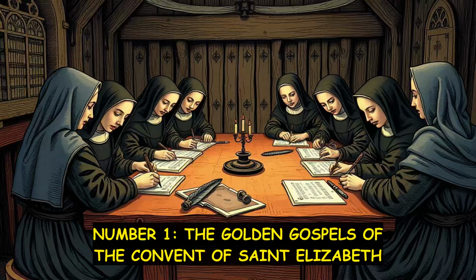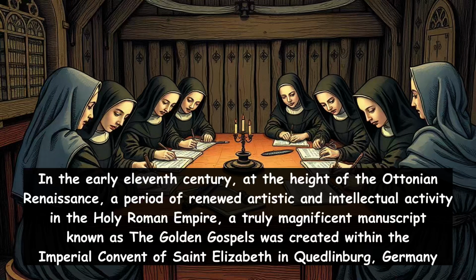The Golden Gospels of the Convent of St. Elizabeth. In the early 11th century, at the height of the Ottonian Renaissance, a period of renewed artistic and intellectual activity in the Holy Roman Empire, a truly magnificent manuscript known as the Golden Gospels was created within the imperial convent of St.